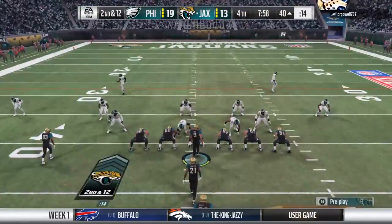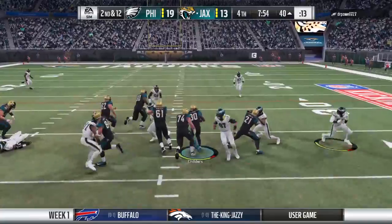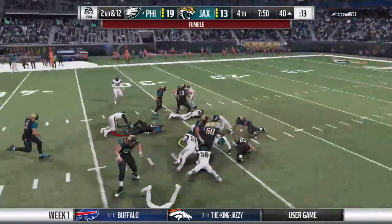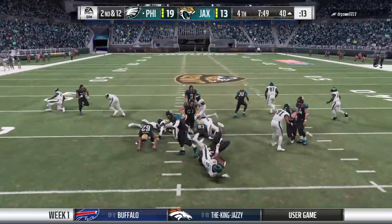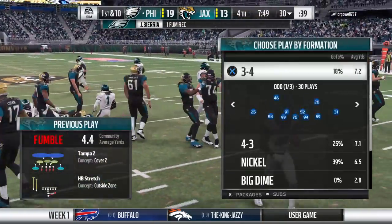It's 2nd and 12. Now they try the right side here. Oh, no, he lost the football. And it's picked up by the Eagles. And his guys will take over at the 30-yard line.